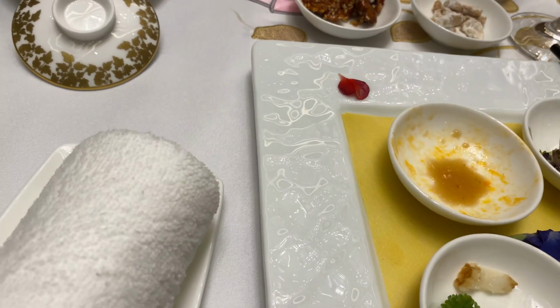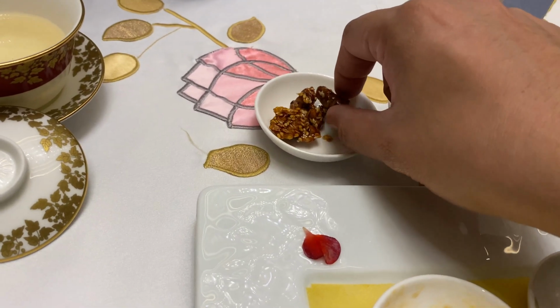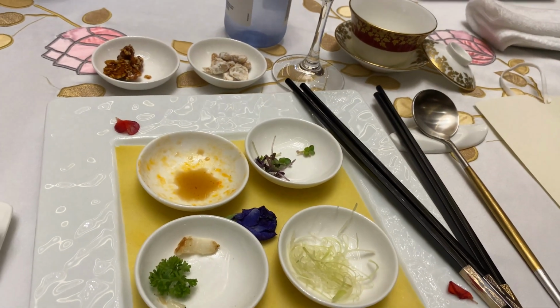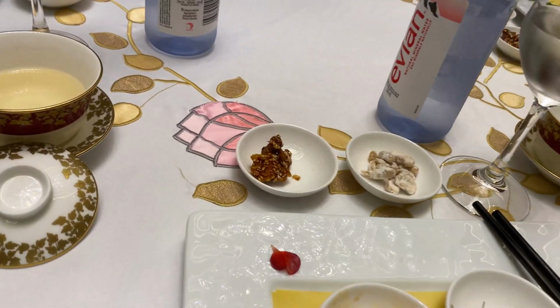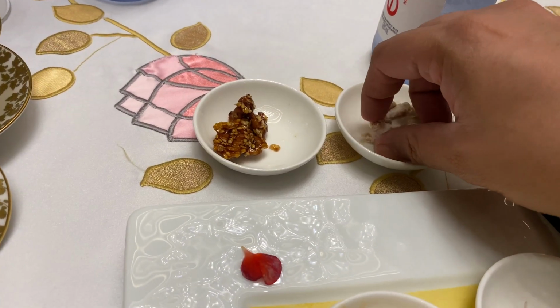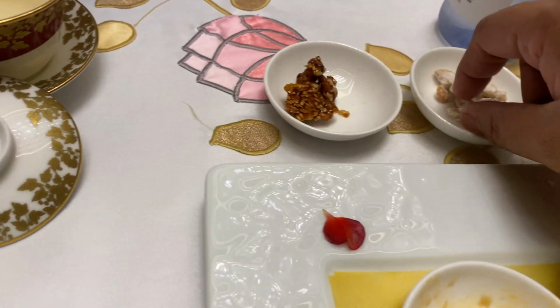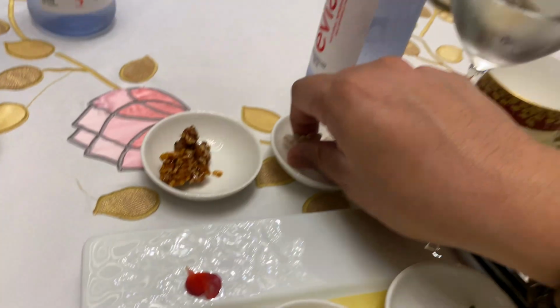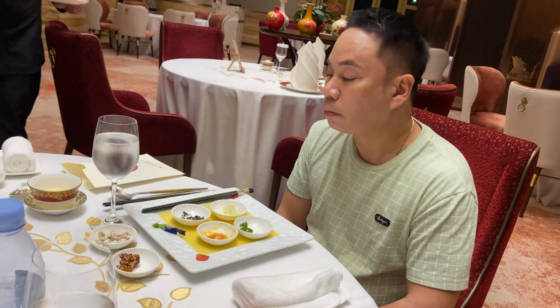Use your hands, CJ. I would rather use my hands for nuts. Then dessert after. I like these crunchy, toffee-like nuts. It's like a light toffee taste.